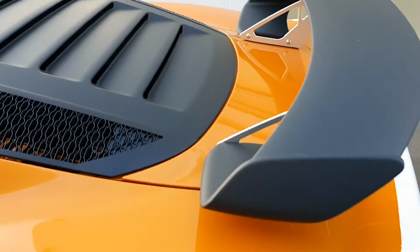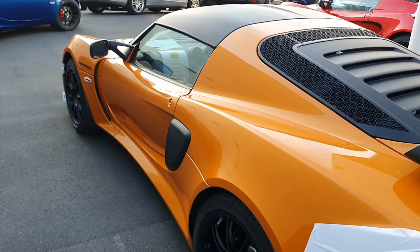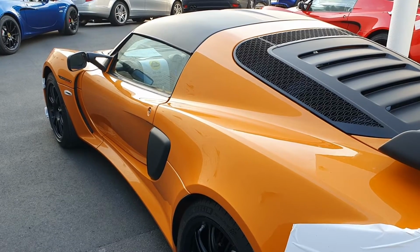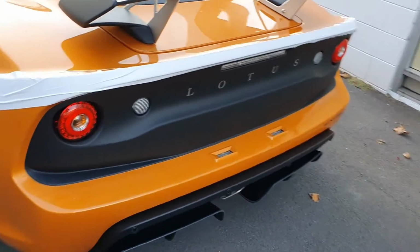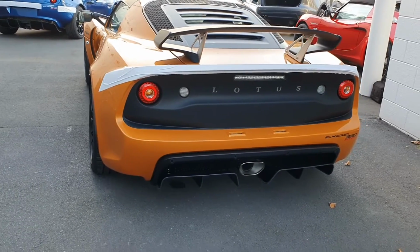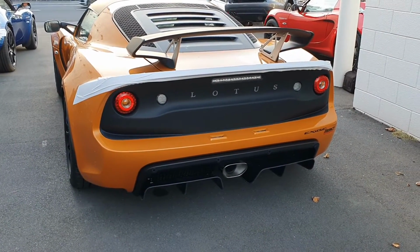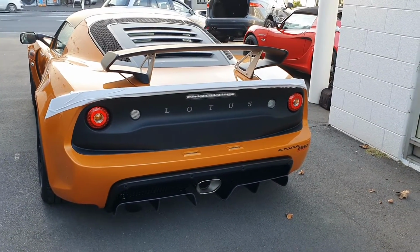And I actually do really like the black pack as well, because it does make it look a little bit similar to the 420 and the 430 Cup. So yes, really amazing looking car. I'm really happy with the way that this car looks. And you can see the rear of the car, it's super aggressive. It's got some real stance, it's got some real presence. Looks like a really mean and really focused car, which is fantastic.